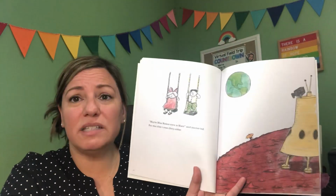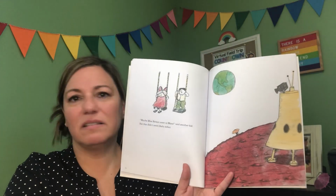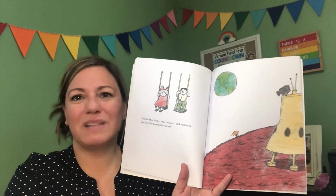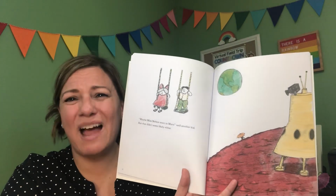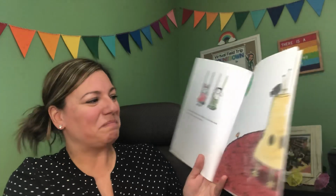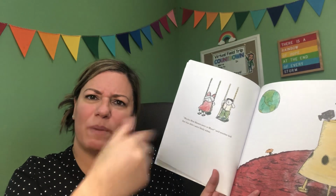Maybe Miss Nelson went to Mars, said another kid. But that didn't seem likely either. I agree. Getting eaten by sharks or going to Mars, probably not what happened to Miss Nelson. What do you think would be a more reasonable answer about what happened to Miss Nelson? Stop and think for a minute. What could have happened to her?